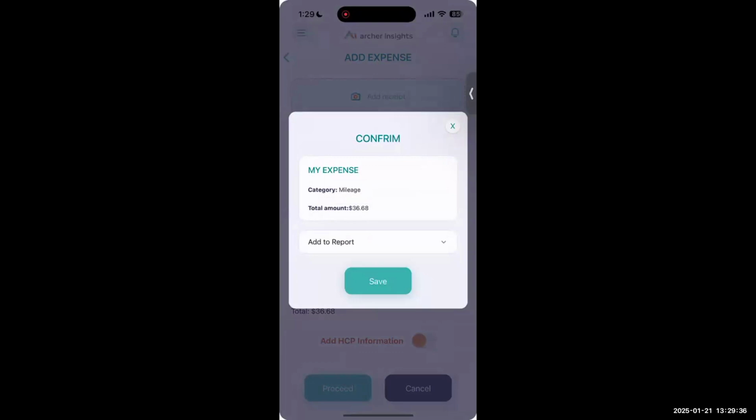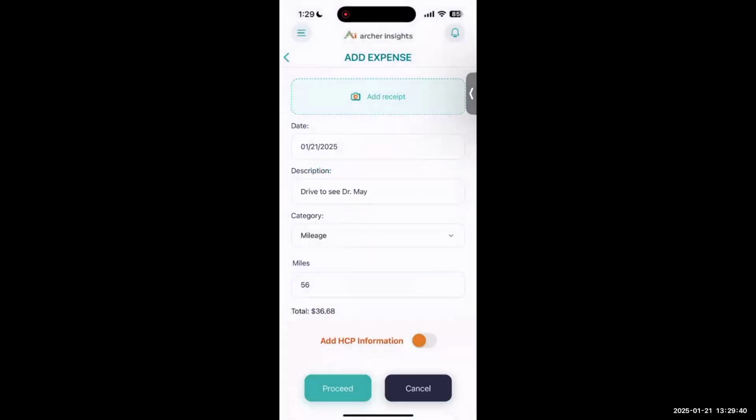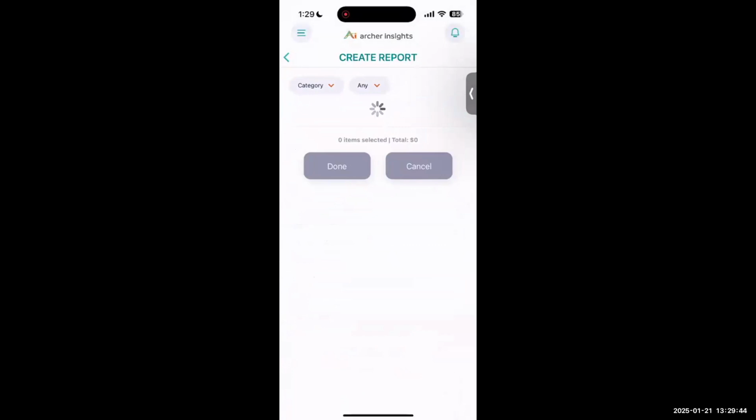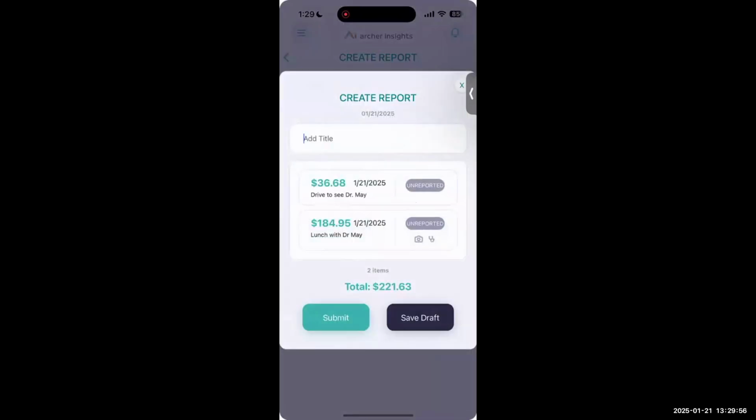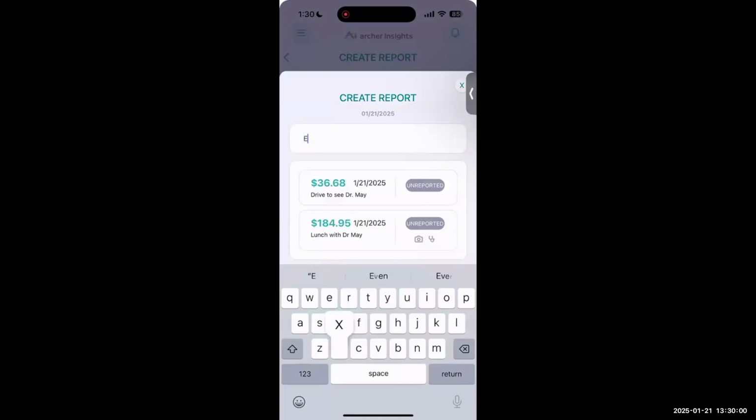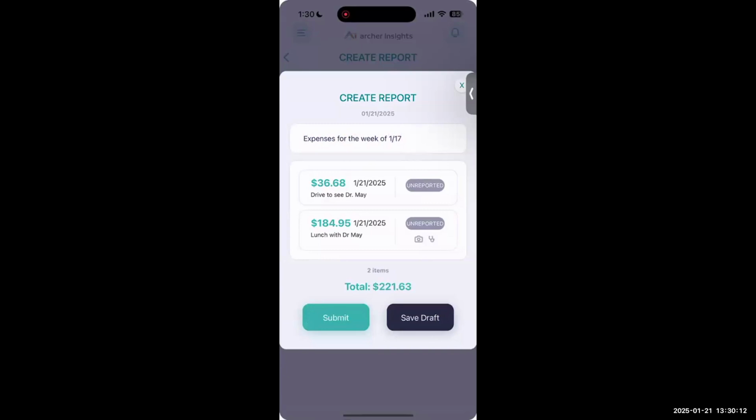And this time I'm going to say add to report and save. And this will allow me to pick the expenses that I want to add into my expense report and send it into NetSuite. And I'm going to pick the other one as well. Now there are two. I'm going to say done. I can give it a title. So expenses for the week of 1/17. And I'm going to say either I could save it as draft and submit it later, or I could just submit it. And here you can see that the one in the bottom has both a receipt icon, which is the camera icon, and a stethoscope, which tells me this is an HCP related or a Sunshine related expense, whereas the top one is not. So I'm going to go ahead and submit it.